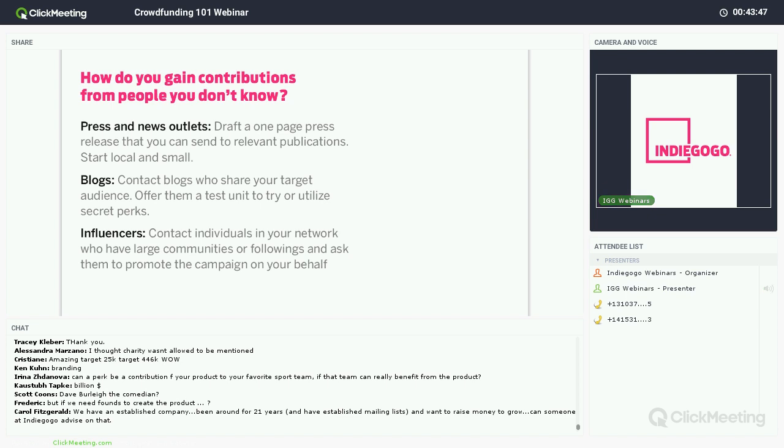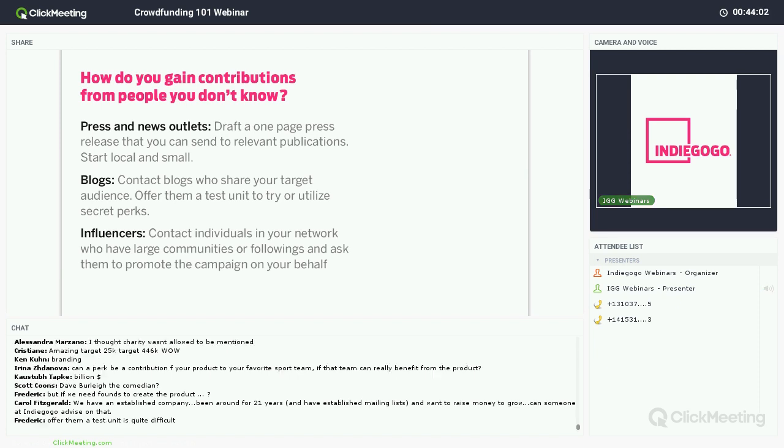Sometimes this can mean giving them a test unit to try and get them to actually use it themselves. Sometimes it can mean giving them a percentage of sales. There's a few different ways to do this. Secret perks are a feature that we're going to talk about at the very end of the presentation, and this is something that you can use here to try and tap into blogs and influencers as well.